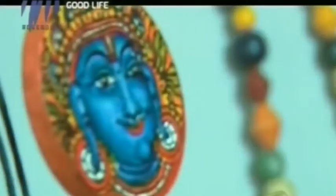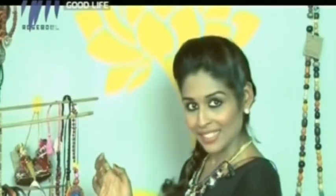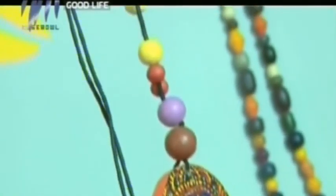Well, this particular traditional mural painting is very beautifully done on a wooden pendant with a black thread which you can actually tie to your neck. This particular collection can be used with your ethnic wear or even your western wear, probably with a pair of jeans and a nice top. This will look very elegant, and trust me, it's going to look very, very beautiful on you.